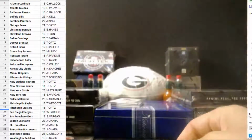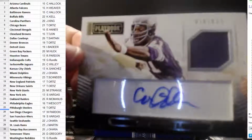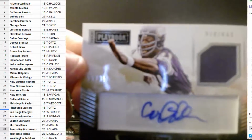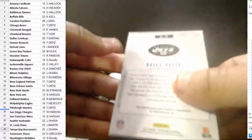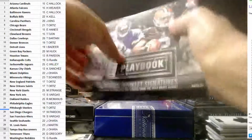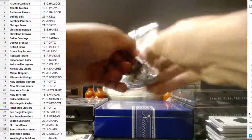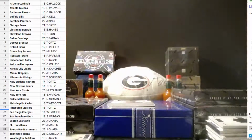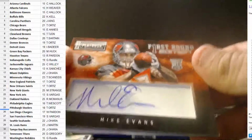Joe Montana and Dwight Clark. Carl Eller, 11 out of 99. That is old right there. Look at that picture. The Minnesota Vikings Schneids. Take that picture out. Bryce Petty for the Jets. Jersey patch. 31 out of 199. 47 out of 75, Mike Evans, first round edition rookie.